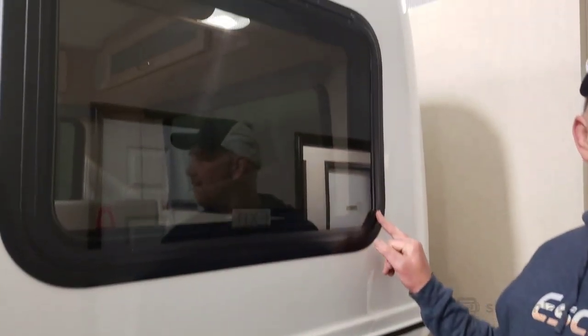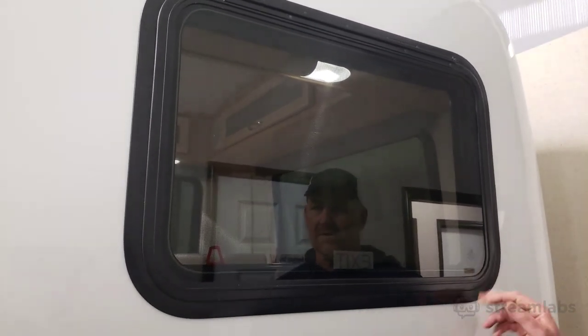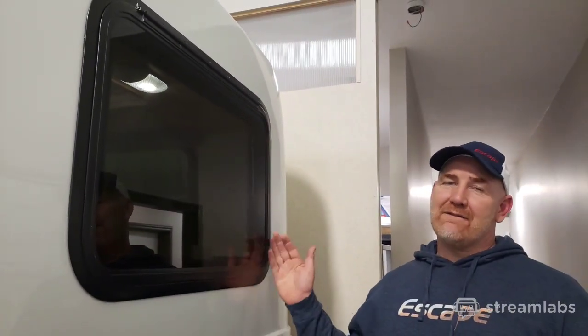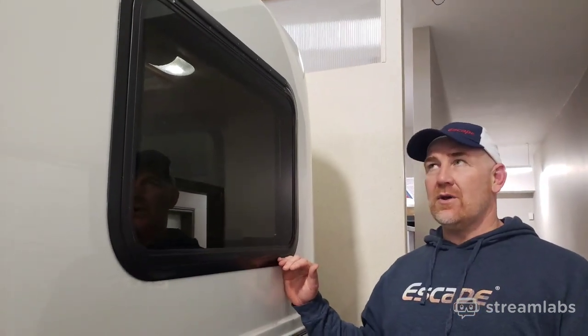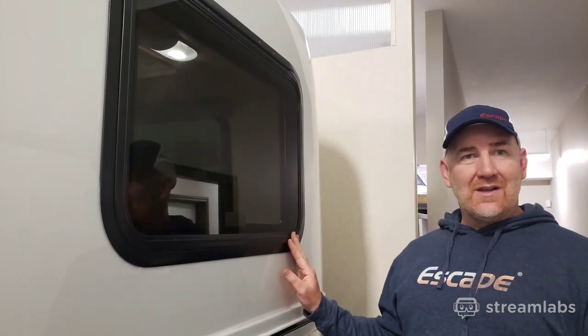Emergency exit window in this trailer, obviously. Well, it's the same in both trailers. It's on this side. On the rear, let's just call this an anomaly. Every trailer has one, and they all hinge open. So even though you have a framed window, this is a hinge open window as well.